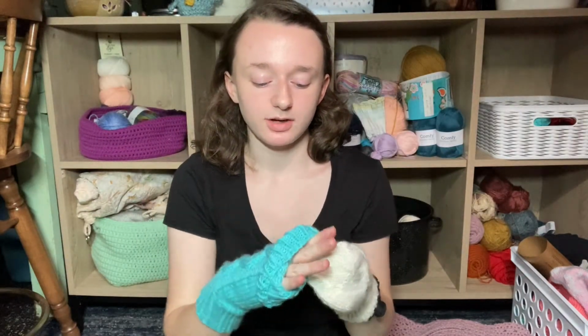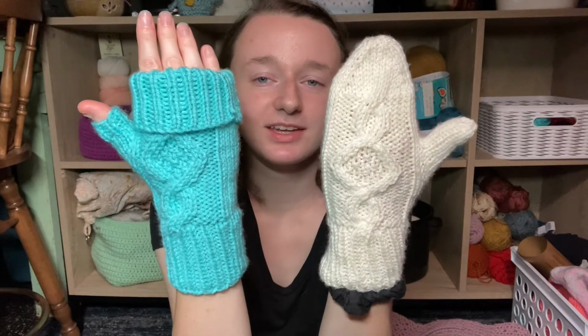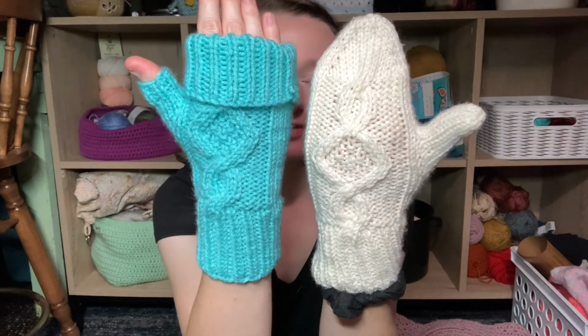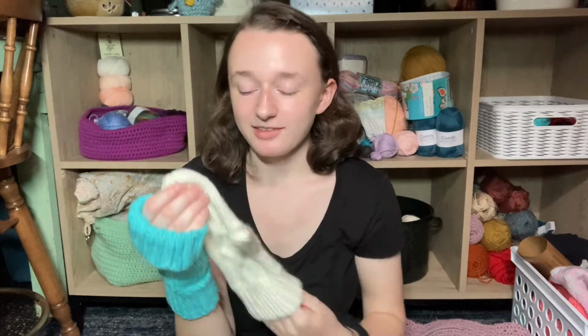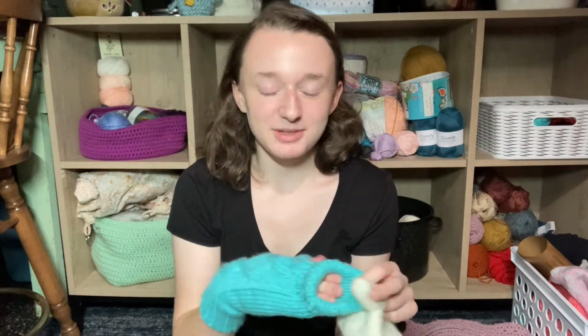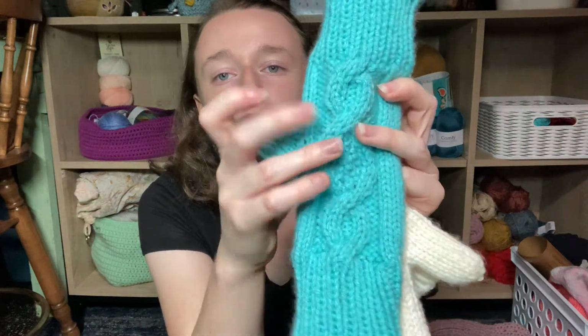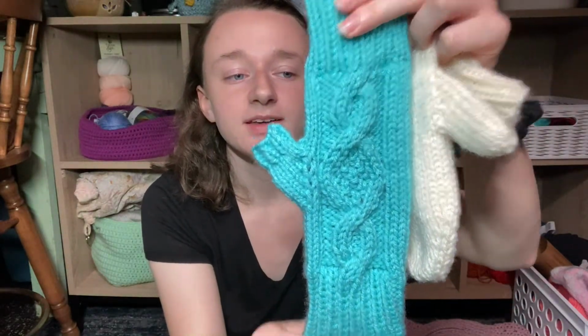So I hope to have this pattern out coming next month, and there will be a whole video talking about the design process, and you get to come along with that journey with me of designing it. It was so much fun to film, and it's just really a fun, simple pattern. So all the details surrounding these mitts will be coming next month. Have a lot to figure out for them, but it's gonna be so cool. I just love this cable. It's got some moss stitch in the center. Oh, it's so much fun. I love it so much.